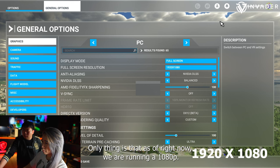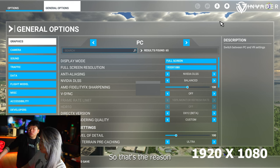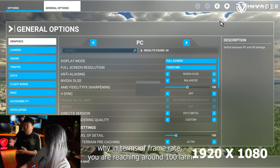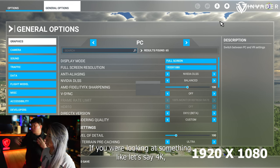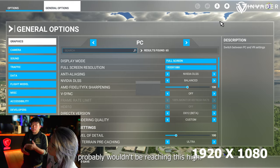The only thing is that as of right now, we are running on 1080p. So, that's the reason why in terms of frame rate, you are reaching around the hundreds. If we were looking at something like 4K, probably wouldn't be reaching this high.